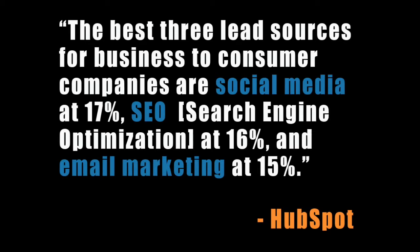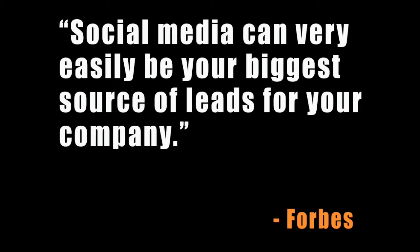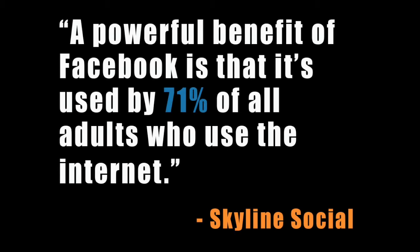Marketing services giant HubSpot says that the best 3 lead sources for business-to-consumer companies are social media at 17%, SEO or search engine optimization at 16%, and email marketing at 15%. Forbes reported that social media can very easily be your biggest source of leads for your company. And if you think that Facebook marketing is a waste of time and money, think again.